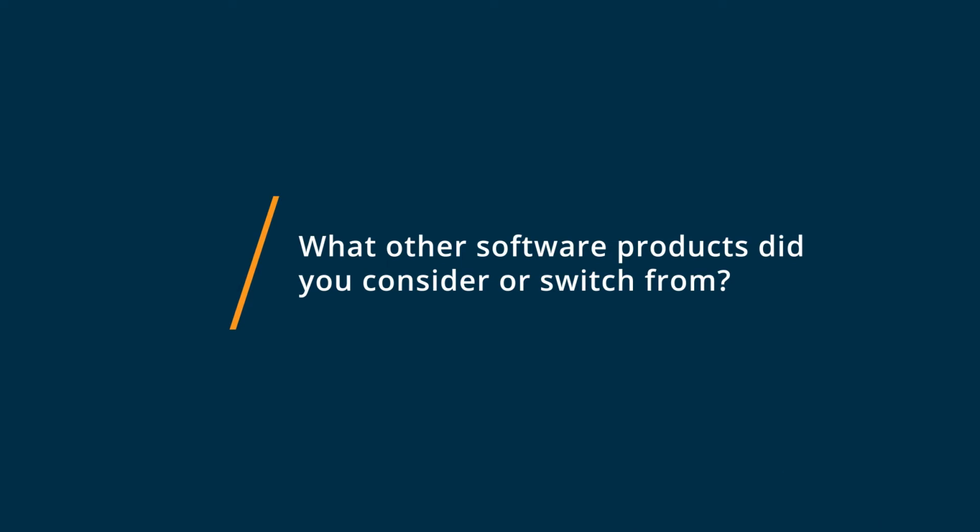So before we looked into OBS Studio, we were running vMix, and we had some different issues with it and cost issues, and we switched from vMix to OBS Studio.